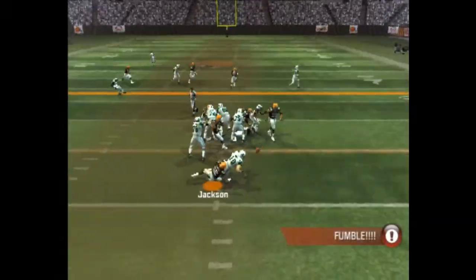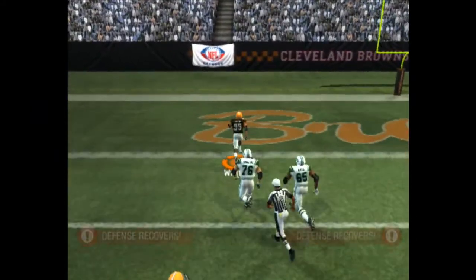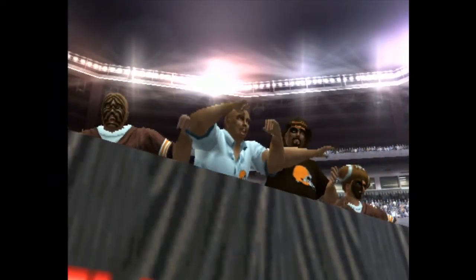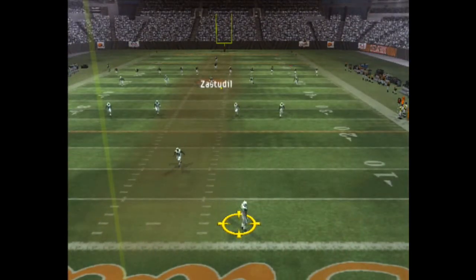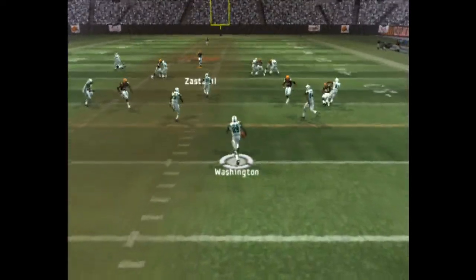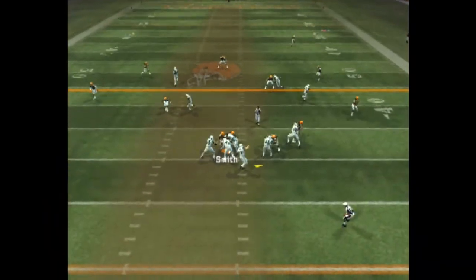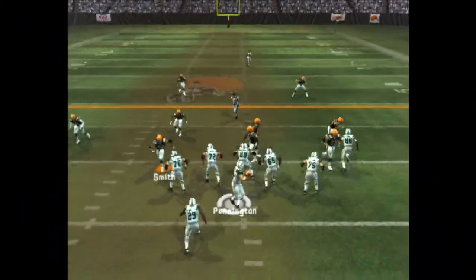The rush is on. Fumbled. The Browns grab the live ball. Touchdown, Browns. Put a takeaway and put some points on the board. He got all of that one. From the 2-yard line. Throwing. Nearly intercepted. Let's go!